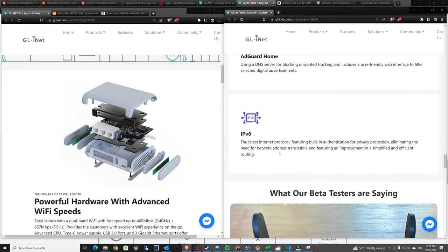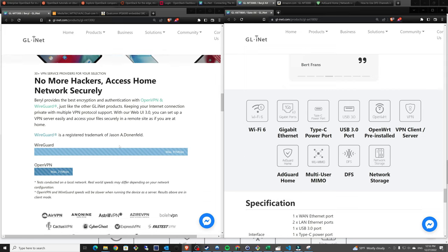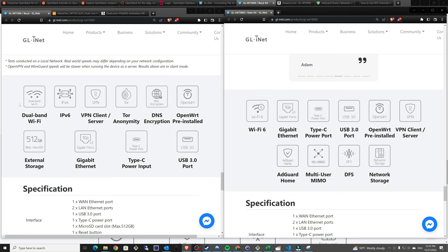So let's go ahead and scroll down to some of the actual items they have highlighted here between the two. Starting on the left-hand side, now that I have both of them aligned side by side, you can see that most of the similarities have been identified, with the exception of the Wi-Fi 6 here versus just the Wi-Fi dual band. Of course, both of these support OpenWRT, and this is pretty much the same. OpenWRT comes pre-installed on both of them.